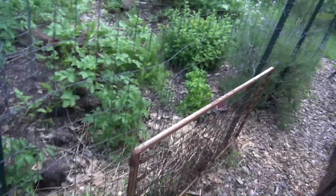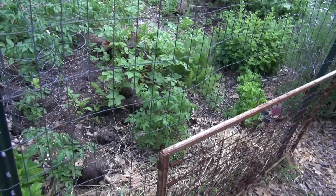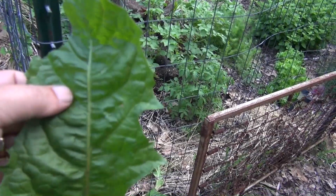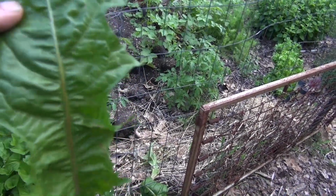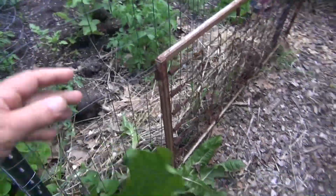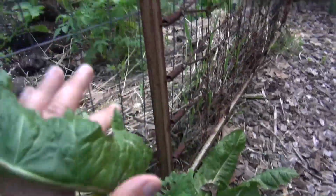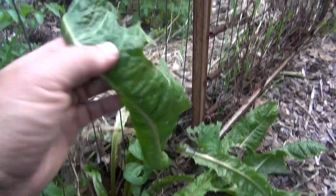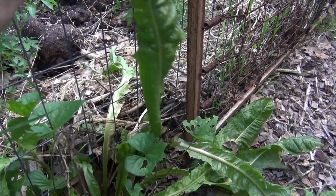Actually, when I pick dandelions to eat, I usually get them when they're really young because they're nice and soft. And you don't want to wait until they're like this. I mean, you could roll a cigar with this thing. But look at the size of these leaves that are coming off this thing. I mean, this is amazing. I almost want to leave it just for the nostalgia of it.